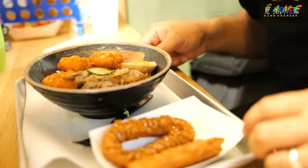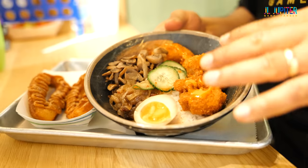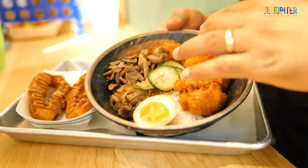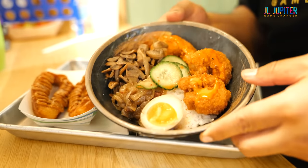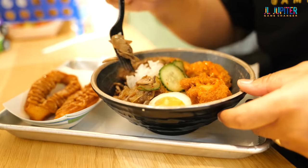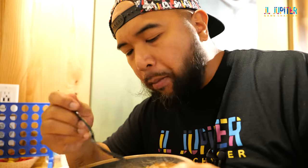So we're gonna save this for last. This is the homemade churros right here. And this is the rice bowl. Three jumbo fried shrimp. You got the, I call them ramen eggs, because it's mad easy in the middle. Looks like pickled cucumbers and some caramelized onions and some mushrooms over a bed of rice. Let's try this out next. Am I supposed to mix this up? My wife is tapping out. Got the over easy egg.